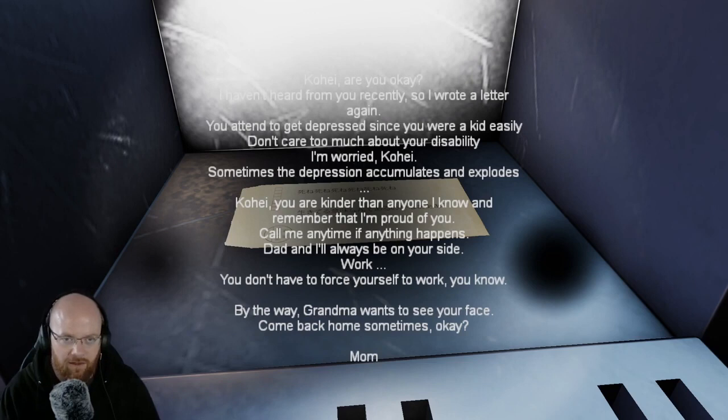Kohai, are you okay? I haven't heard from you recently, so I wrote a letter again. You tend to get depressed easily since you were a kid. Don't care too much about your disability. I'm worried, Kohai. Sometimes the depression accumulates and explodes. Kohai, you are kinder than anyone I know, and remember that I'm proud of you. Call me anytime if anything happens. Dad and I will always be on your side. You don't have to force yourself to work, you know. By the way, Grandma wants to see your face. Come back home sometimes, okay? Mum.